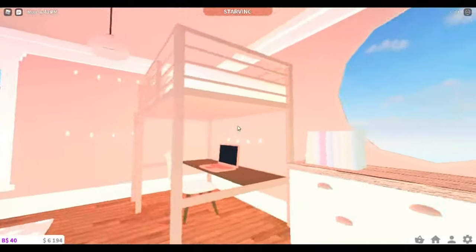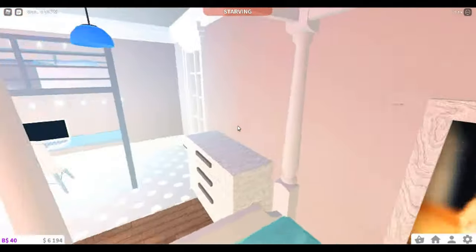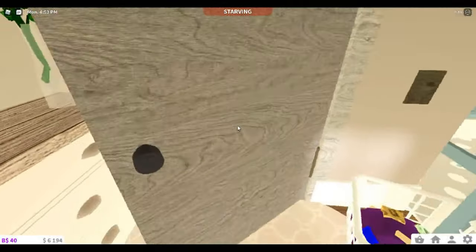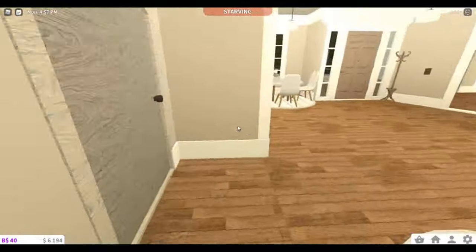Here we have LED lights. Now we also have a picture of a little mini chicken. A duck, I don't know. But we have beds for all the kids, boy, girl, you name it. And, so, yeah, guys.